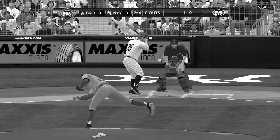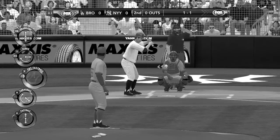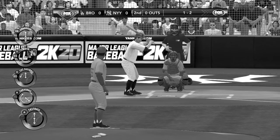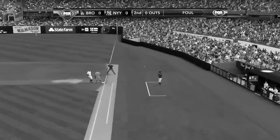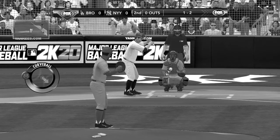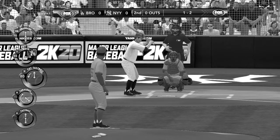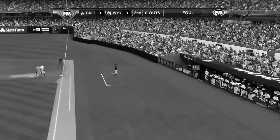Ready with a 1-0. Fouled away. And he fouls off another one. And he fouls another one off. He deals. Taps this one foul to the right. One-two pitch coming. And another foul ball.